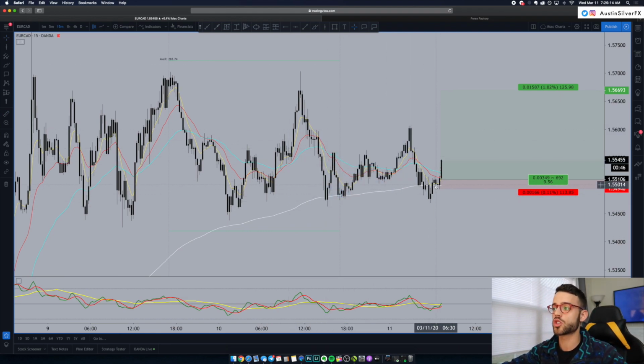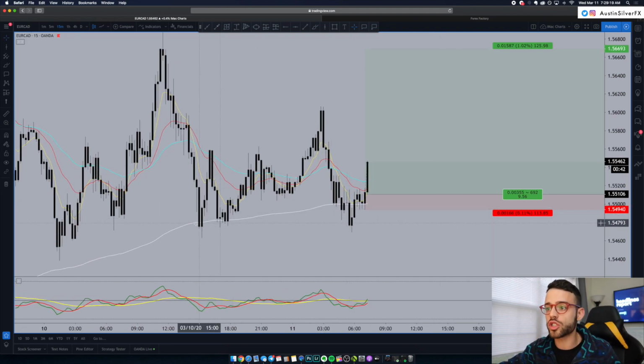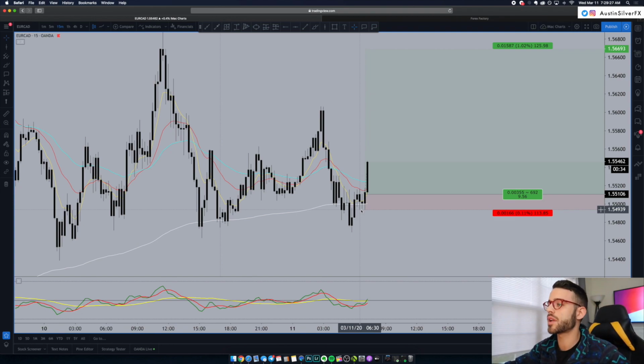122 pips it ripped. So again, when I get the long signal here today off the 200, if I took the trade last night, I'm going to take the trade again today. The bias is the same until told otherwise. And the chart hasn't told us otherwise yet. So again, it's now just about 7:30.